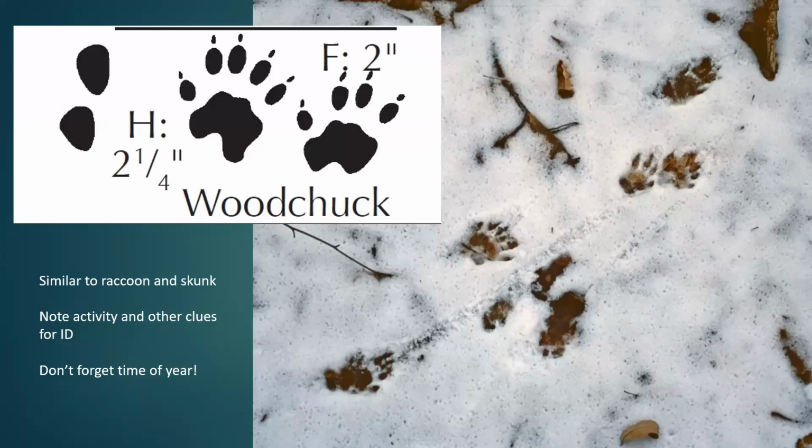Look at the size, look at the front and the back foot. The back foot of the woodchuck is a different shape, different size than the back foot of the skunk. So while their front feet may look pretty dang similar, and even similar to raccoons, the back feet, if you can find that track, are going to be your best way to tell: is it a woodchuck, or is it a skunk, or is it a raccoon? And again, these critters don't travel too far from their dens. So if you follow this far enough, you should see a series of dens that's going to let you know it's a woodchuck.